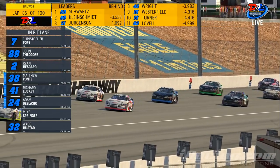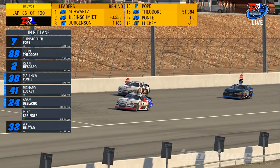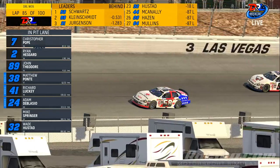And I wouldn't have come down pit road either. If I'm the leaders, no, I'm staying out. Track position is the key here tonight. Absolutely, you're absolutely right. We've seen that track position here is key.